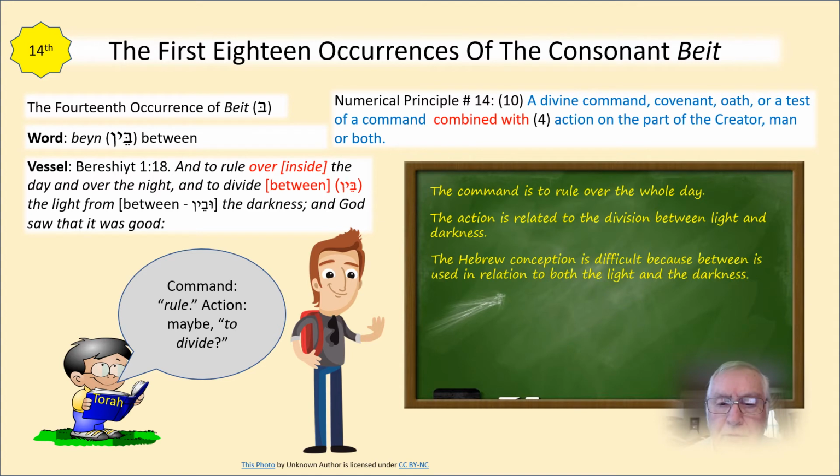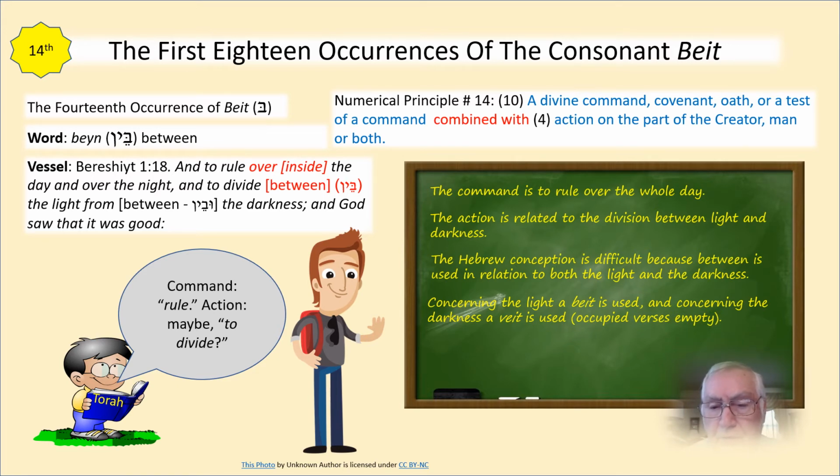The Hebrew conception is difficult because between is used in relation to both the light and the darkness. Concerning the light, a Beit is used, and concerning the darkness, a Beit is used. So you're looking at occupied versus empty.